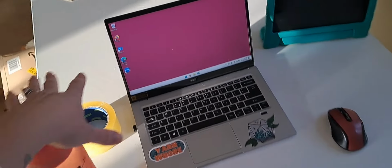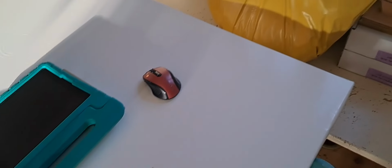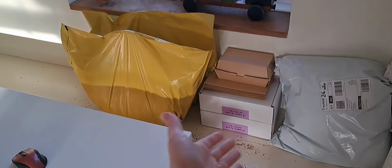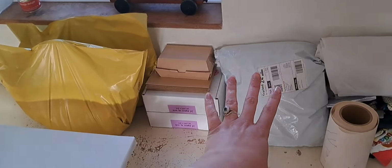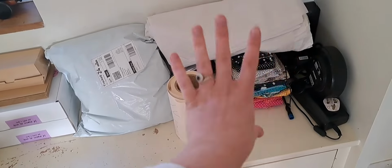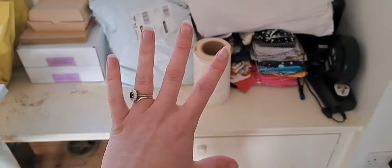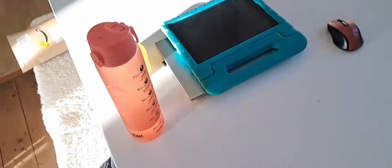So it is school pickup time. I'm not even going to shut that down. And I am off to go and pick up the kids. I have managed to pack orders today. This is all stuff to send back to seller. This needs sorting out. This is all my fabrics and things which actually need storing in that box down there, but I don't have time for you today. So off to get the kids. I need to put all the layers on because it's bloody freezing outside.